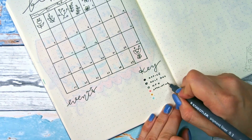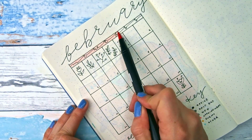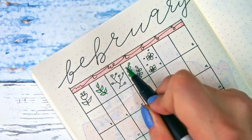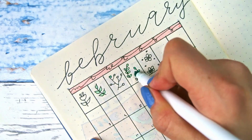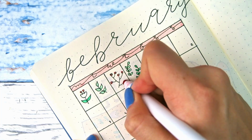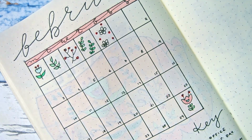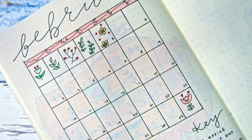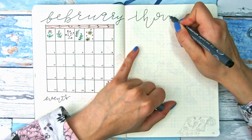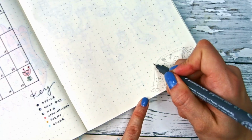So I'm doing my little key, and I have 3 sort of markers for my work, and then one for appointments, one for events, and one for just others. I decided to fill these empty boxes with some doodles, because that's kind of also the theme of this month. I'm doing blankets and socks and all that, but they are all mostly covered with those flowery doodles, so I decided to make them as well.